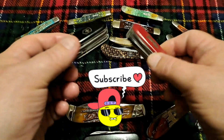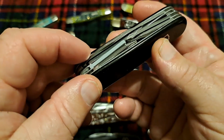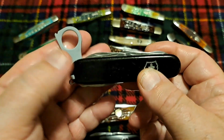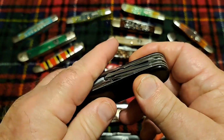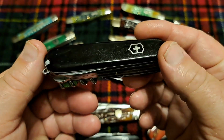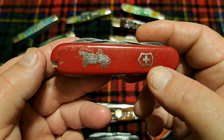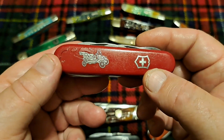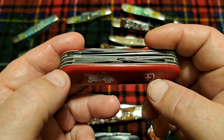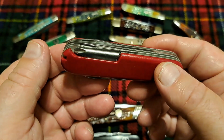So, got two new Victorinoxs, and this one right here's claim to fame is this magnifying glass. It's an Explorer model. The Explorer model has the most tools packed into a 4-layer Victorinox of any other Victorinox. This one is called the Grand Prix, and of course it has this really cool car inlay on it, and this is a discontinued model of the Grand Prix.